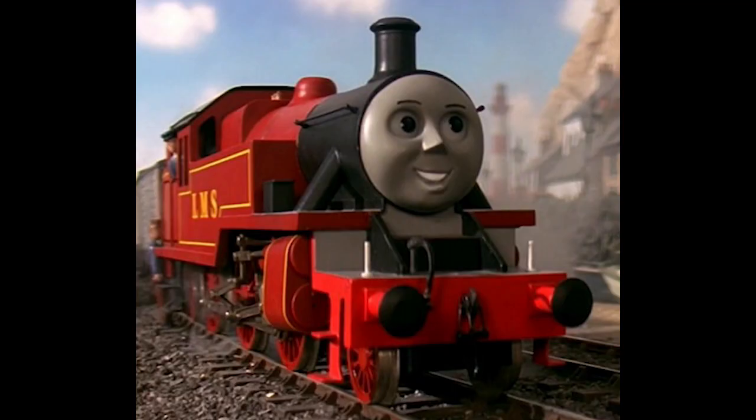Number 15 is Arthur. Arthur is a very underrated Thomas character, and he only appeared in the model series. He mainly works on the Normanby branch line, which has fishing villages. And because he's so underrated, he deserves the number 15 spot. But at the same time, I would love this character to be remade in HO scale for Bachmann, because like Splatter and Dodge, this guy deserves more publicity than what he already got.